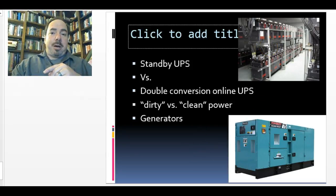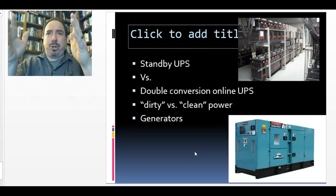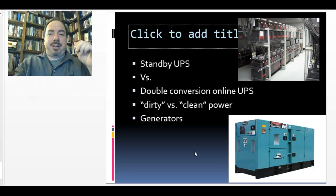If you lose power for an extended period of time, you have to have a generator in place. It's going to be run off diesel fuel or some kind of fuel, probably diesel. If you're wondering if Founders Hall has a generator, yes, we do. If you walk outside to where that rainbow art is and take a right back where everybody used to smoke, that's where the generator is.